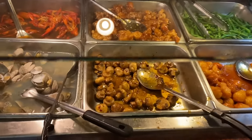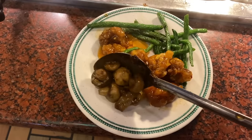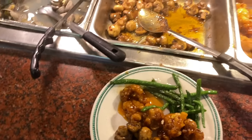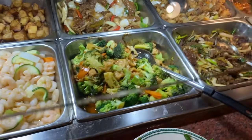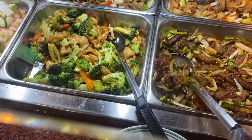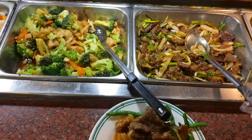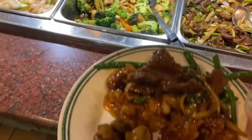All right. Well, let's get some of those mushrooms on the other side. I love mushrooms. Please. All right, got some Mongolian beef. That looks good. All right, that's the healthy first plate.